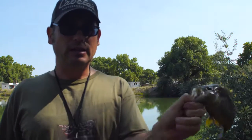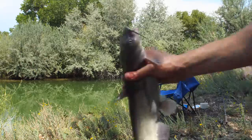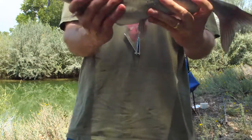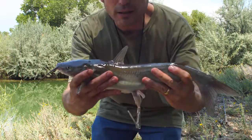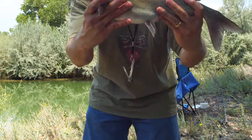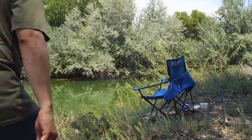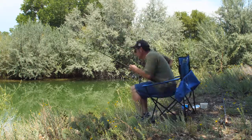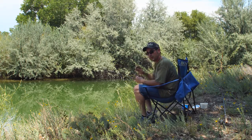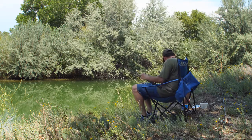I want you guys to get a look at that panfish. Look how big that is compared to my head. Just caught this catfish. I don't know if the camera died again, but there's a nice catfish again. I'm going to put this guy on the stringer and try to catch a third one. So I just caught a nice catfish, but the camera went off on me, so I'm going to try to catch another one on film.